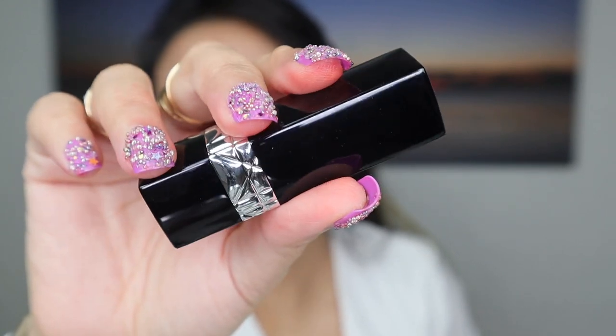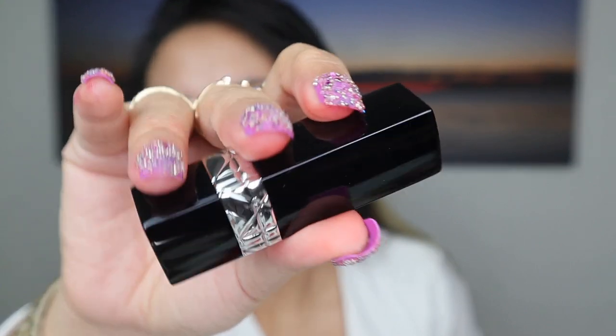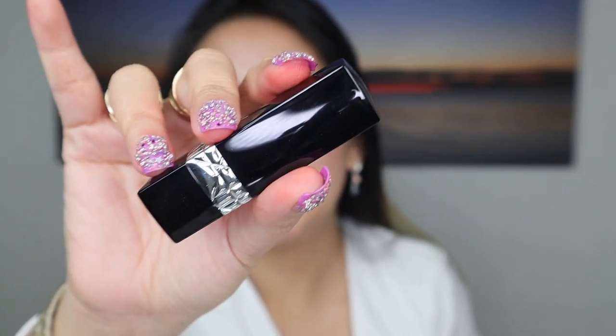Speaking of signature lipstick, I have another one here, and this one is from Christian Dior. And this is no other than the Rouge Dior 999 Metallic. So their signature was the 999 Classic, and then they came up with 999 Matte. And now this is the metallic version, because I wanted to give you a variety in this video. Different shades of reds, different formulations, and of course, we gotta have Dior.